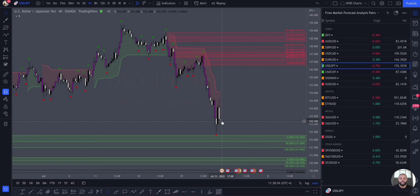Supply has been in control, leaving behind imbalance, as well as transitional supply areas. So we can see the market possibly come in and maybe trade off of this 4-hour demand and trade up to fill in these imbalances, and maybe we can look to close our trade out once we get into this unmitigated 4-hour demand.